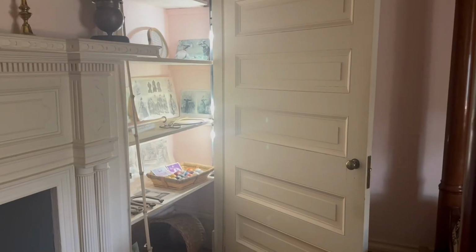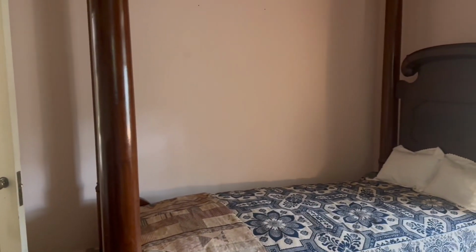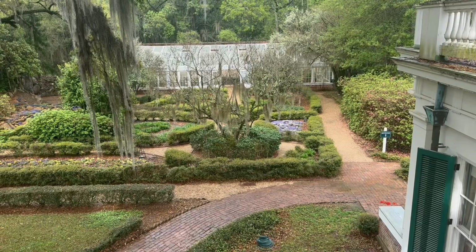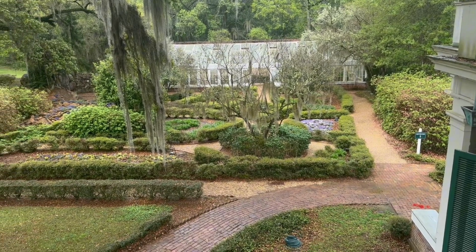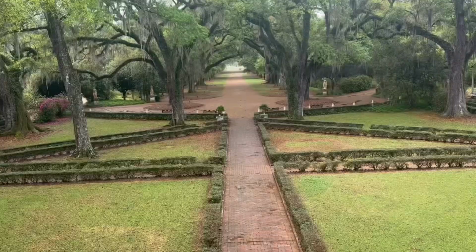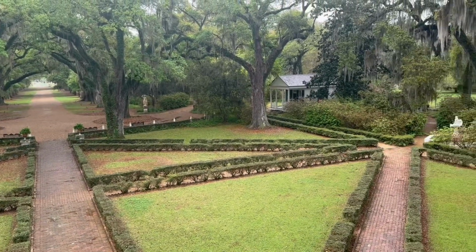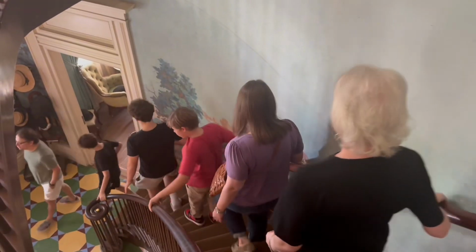So even though this is such a beautiful house, and 90% of the furniture that you see in this house belonged to the Turnbull family, life in the 1830s and 40s was very tough. They had beautiful gardens outside and a beautiful property. Most of the trees today are 250 to 300 years old.